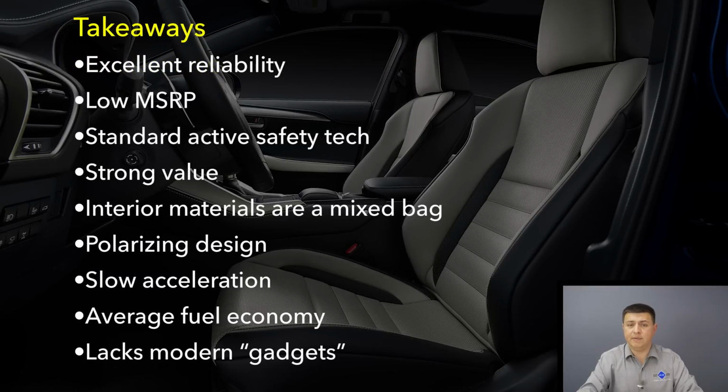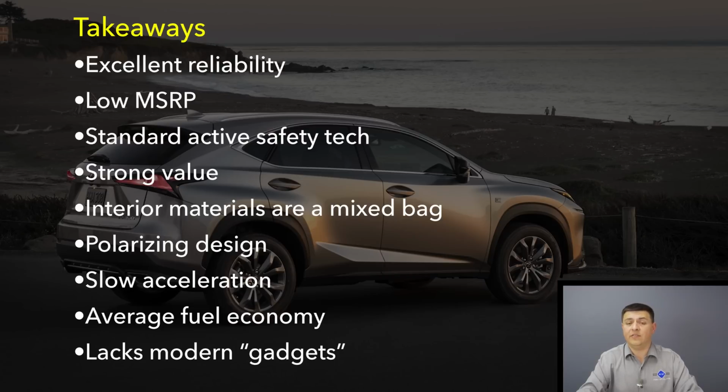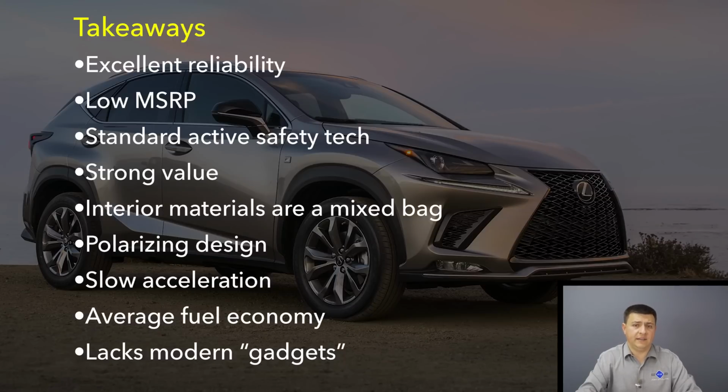One of the first things to keep in mind with the NX is that, like some of the luxury compact crossovers, leather upholstery is not standard. So if you do want leather upholstery, you will have to pay extra for that. And that will end up being a little bit more expensive than some of the European competitors that have leather standard. The big thing, however, is that despite the recent refresh for the 2018 model year, the Lexus NX feels like it's being left behind a little bit.